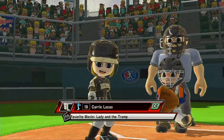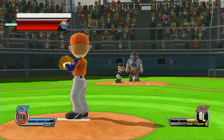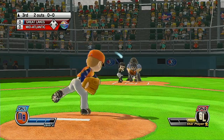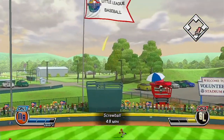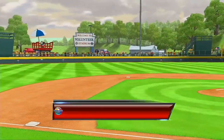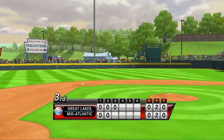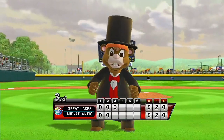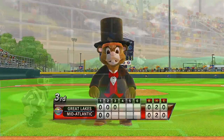Now batting, one of the most talented players on the field today, number 19. Out. Straight in the air to center field. If you've never seen the official Little League mascot do a dance at home plate, you've missed out on something big. A big dancing chipmunk.